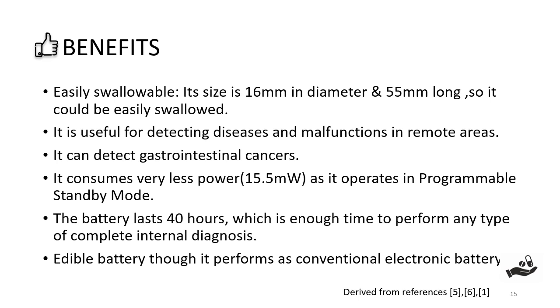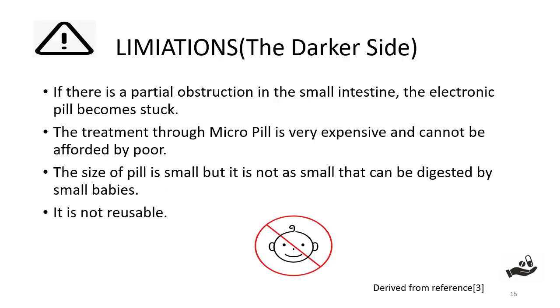The next one, personalized medicine. Microelectronic pills can be used for targeted drug delivery, which can help ensure the medications are delivered to the specific location in the body where they are needed. This approach can be more effective and reduce the risk of side effects. These are the benefits. Then we will be moving on to the limitations, or the dark side, of the microelectronic pill.